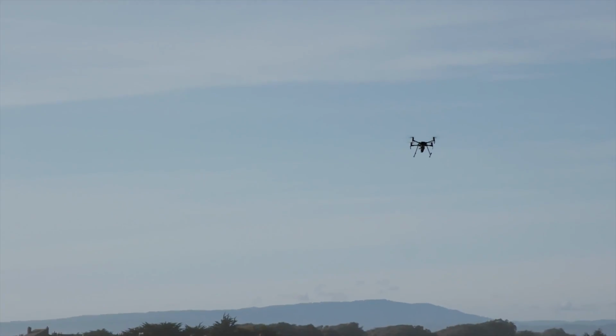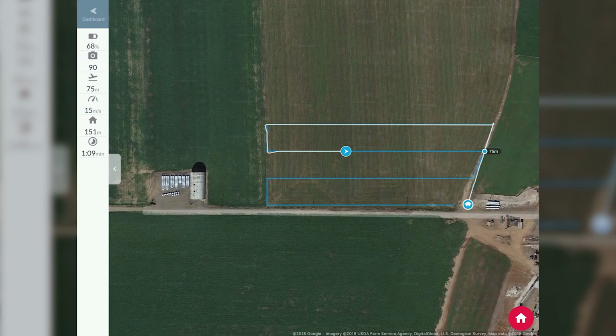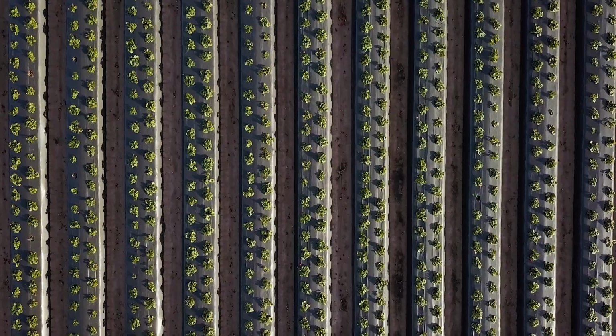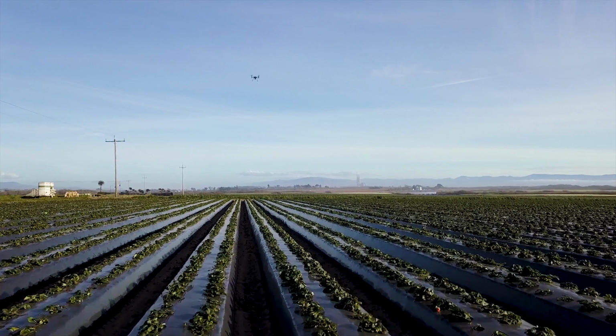Having the new program that's going to allow us to fly over more acreage will allow us to get complete images of some of these larger ranches that we just weren't able to do before. This is all about being efficient. It's going to change the farming industry.